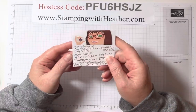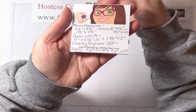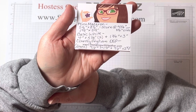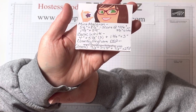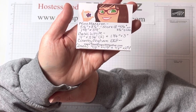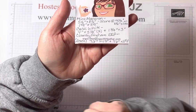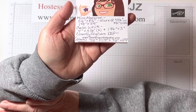So let's get started. I'm going to share the cut guide. For our Mint Macaron cardstock, we're going to cut 2 pieces. The first one is going to be 5.5 by 8.5. You're going to score it at 4 1/4 on the 8.5 inch side, the long side. Your second piece will be 1 7/8 by 3 1/8. Then basic white cardstock, you're going to cut 2 pieces. I'm sorry, of the first cut, it's 4 inches by 5 1/4. So 4 inches by 5 1/4, you're going to need 2 of those. And then you're also going to need a piece of basic white cardstock cut to 1 3/4 by 3 inches.